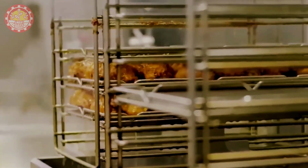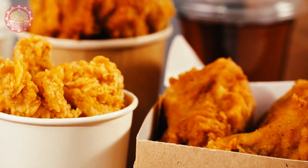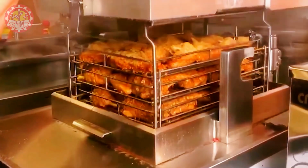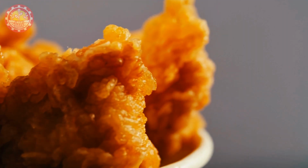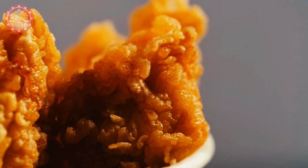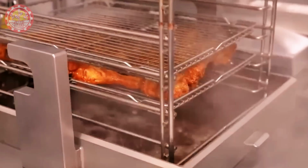Frying at the right temperature locks in moisture while creating that iconic golden brown, crispy crust. The tenders are slowly lowered into the oil in batches, making sure each piece has enough space to cook evenly. As soon as they hit the oil, you hear that iconic sizzling sound.